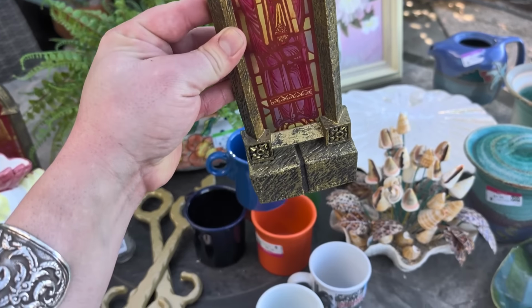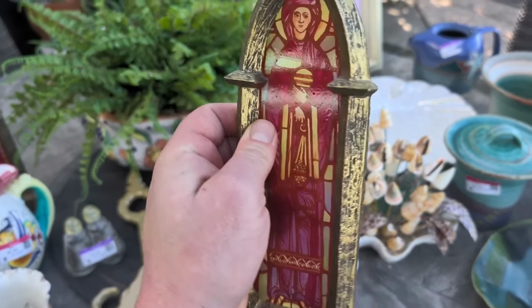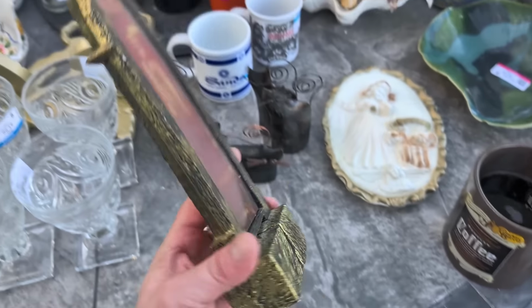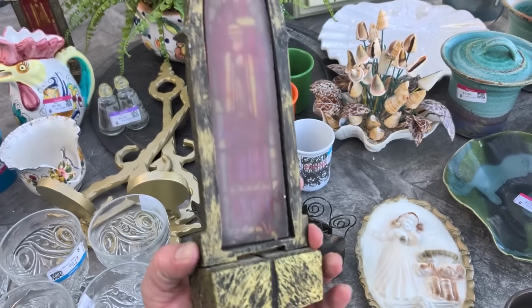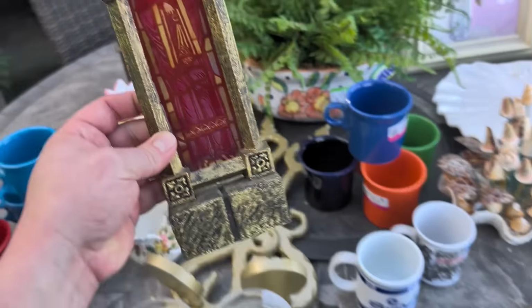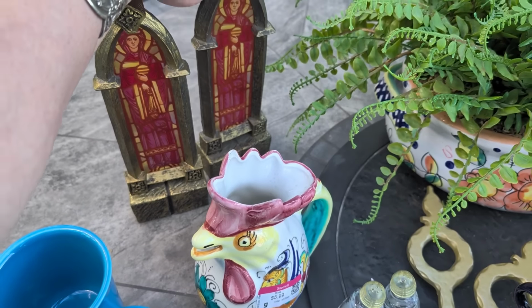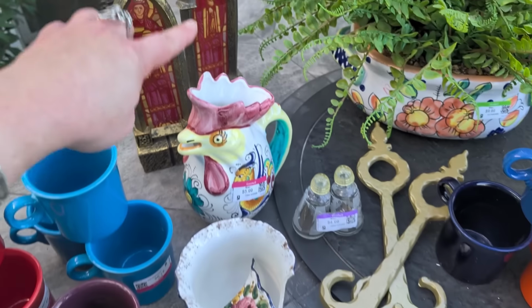They're interesting. They're just like little icons, I guess. It's like a plastic material, stained glass, and resin. Definitely mid-century, I think. But they're just, I don't know, they're fun and interesting, and I couldn't say no to them. So we grabbed those last minute at the Scottsdale Goodwill.